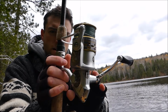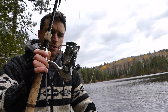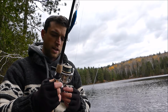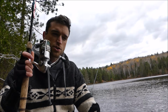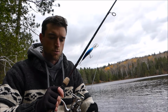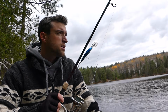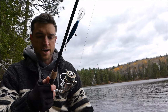So like I said, another Pflueger Supreme. This one has a 6.2 to 1 gear ratio, which is still above average. Usually 5.1 to 1 or something like that is pretty typical. So that also helps. Just in general, these Pflueger Supremes have been outstanding. I've really beat them up on portages. I've smashed them into stuff, and they haven't been any worse for wear. It's still super smooth. I do put grease and oil in probably once a year during the winter, just so I can dream about fishing for a little bit. But that's about all the maintenance that I do for them.